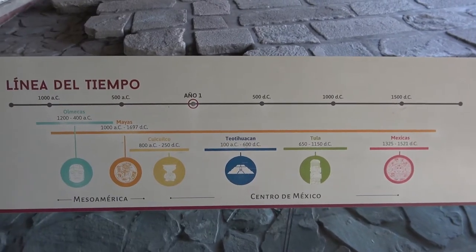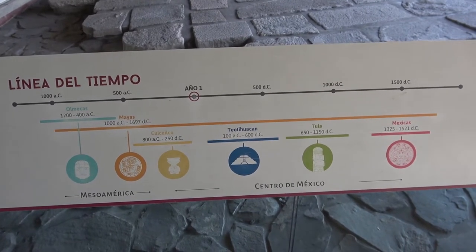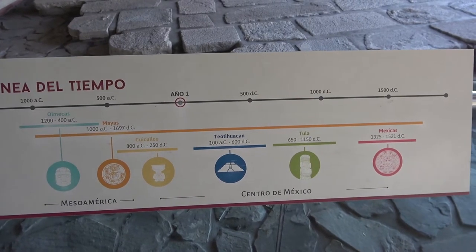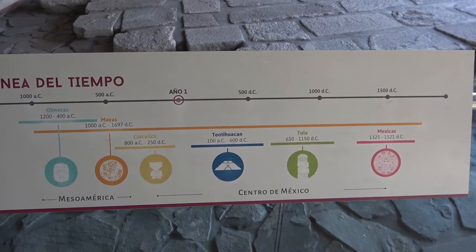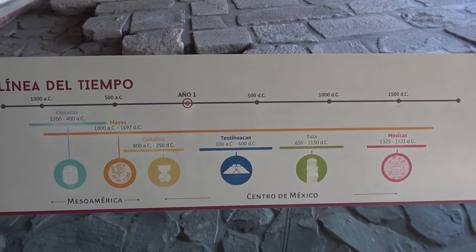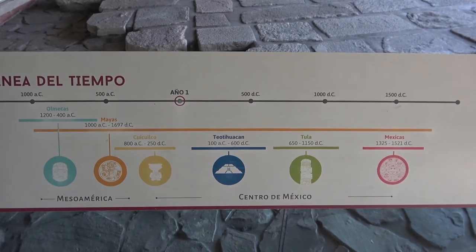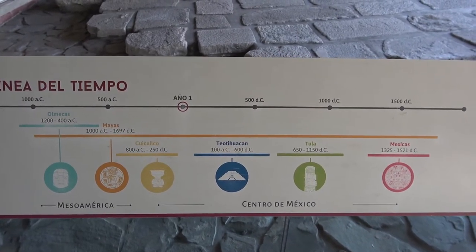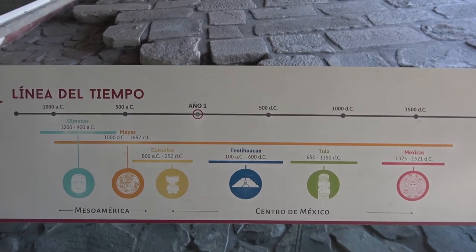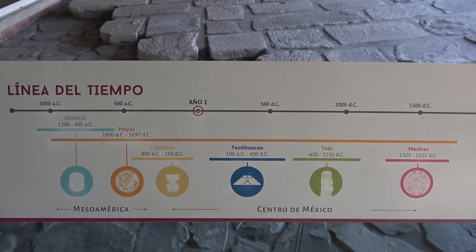So the pre-Hispanic history is much more complicated than we ever thought. You know, we always hear about the Mayans and the Aztecs, but there seem to be some other groups here. And even in this chart, maybe it's because the Aztecs weren't in this area. Obviously, we need to do more research to really get a better understanding of who was where in Mexico and when before the Spaniards came.